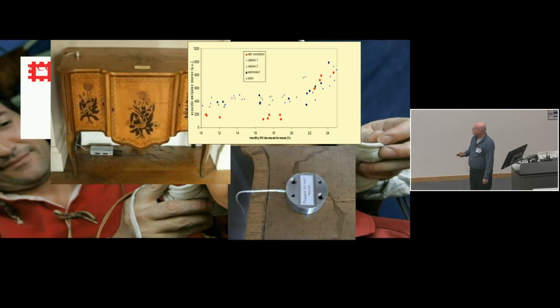We've done quite a number of objects now. There's a couple of other examples, and we're getting better at pulling the data out of the general noise, which I'm not going to talk about how we do that.